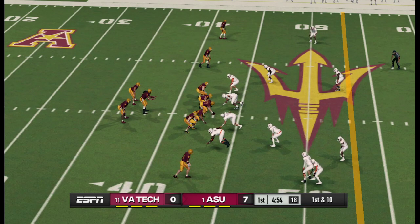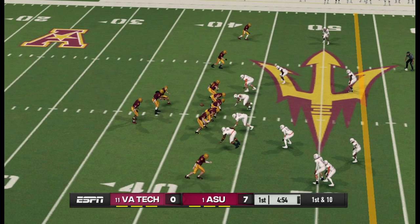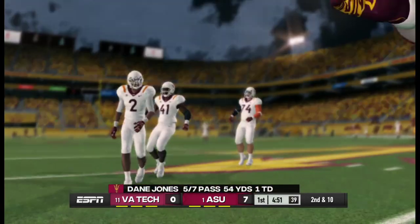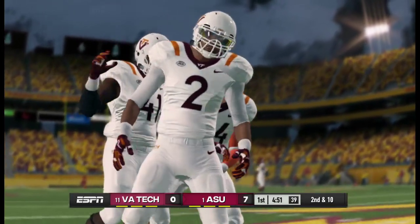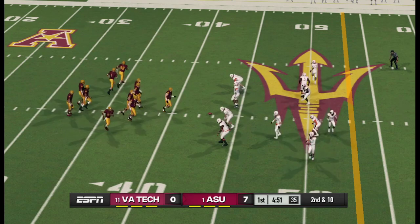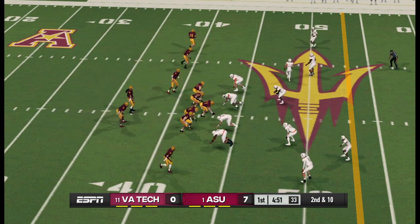1st and 10 here for the Sun Devils as they go 3 wide. 2 in the backfield. They're going to fake the handoff, and he just chucks it up. Nobody there. He throws it out of bounds. 2nd and 10. Probably a smart throwaway there. The guy that he was aiming towards wasn't open, so.